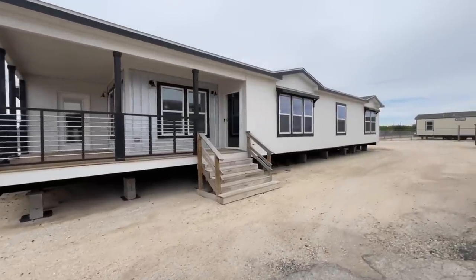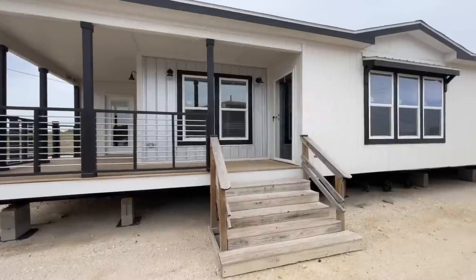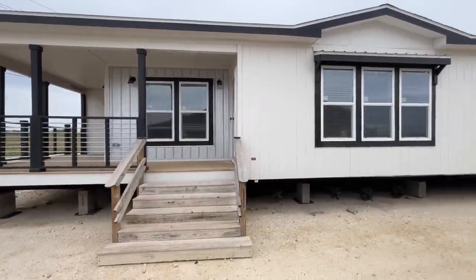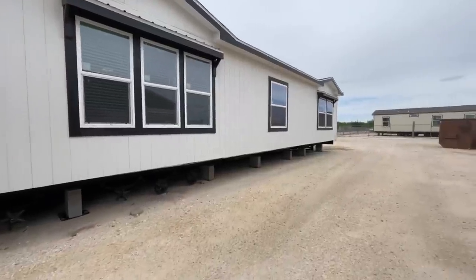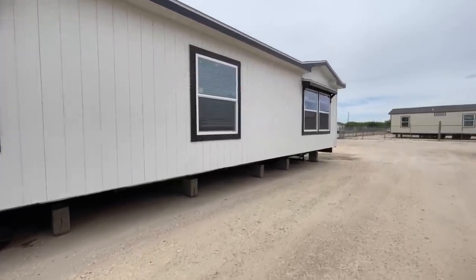Today we are in Abilene, Texas at Oak Creek Homes, and we are getting ready to check out this beauty. Now, it does go by several names. I've toured it before from another manufacturer, and it was known as the Southern Belle. Today we're going to be calling it the Pearl, because that's what it's called.